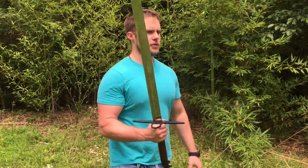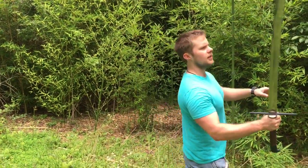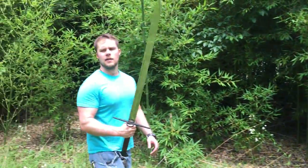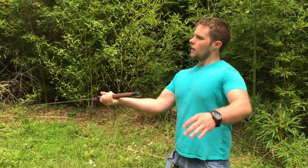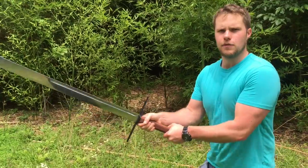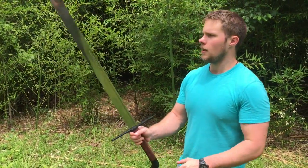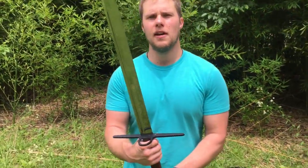This is definitely something you want to wield with 2 hands, although you can one-hand it and do some cutting. You can thrust like that. It's not too unwieldy with one hand, but it's a big, strong, powerful sword, and your best bet is probably going to be 2 arms controlling it. It's a great sword. Do you have any comments about it, Austin?